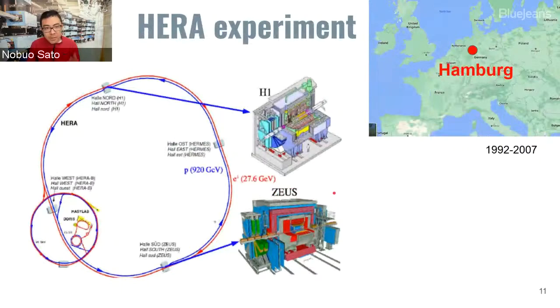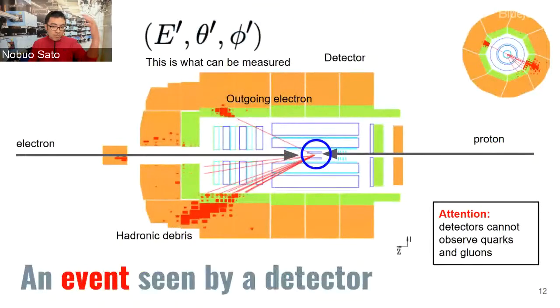So here is a particular experiment that was conducted in Hamburg, Germany around the 90s. And basically what they did was to circulate protons at almost the speed of light in one direction and electrons in the opposite direction, also at the speed of light. And then they were allowed to interact at these intersection points where they had detectors. Basically, viewed from the transverse side of the detector, the electrons come from the left side, the proton comes from the other side, and they collide.